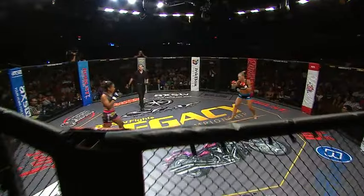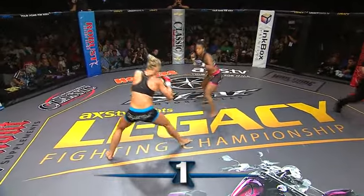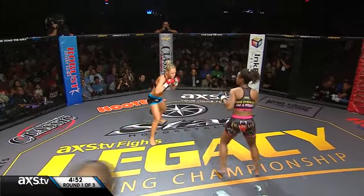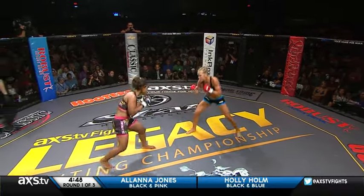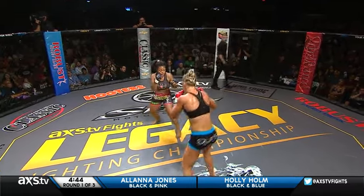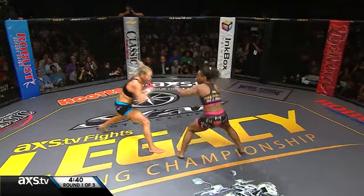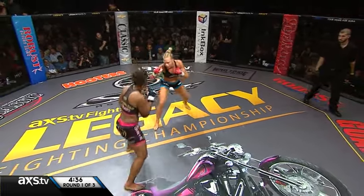We are underway. Holly Holm in the black and blue, Allanna Jones in the black and pink. Holm in her 4th professional MMA bout. Quick hands. Throws it straight left. She continues to circle. Little jab from Jones.